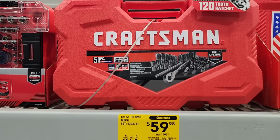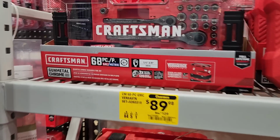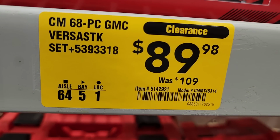Made in the USA. You got $59 for a 51 piece. I'll definitely go for the made in USA. Spend a little bit more. And definitely not this one unless you need a power or a Versa stack compatible for $89 from $109.